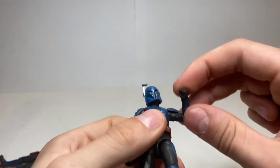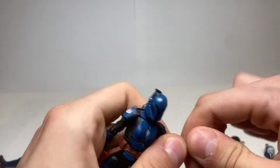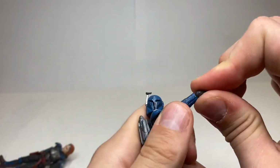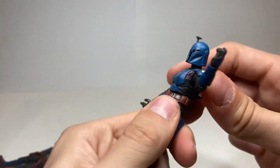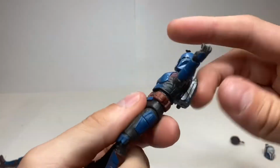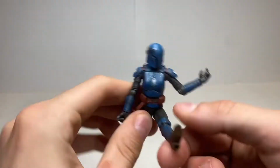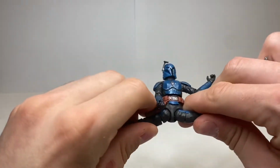Single jointed elbows, which also rotate, and then the hands go up, down, full 360, horizontal or vertical hinges on both. And then the ab crunch doesn't go down that much because the Beskar gets in the way. Back a little bit, to the side, full 360, legs kick forward that much. They go back, which is great. You can do the splits that much.